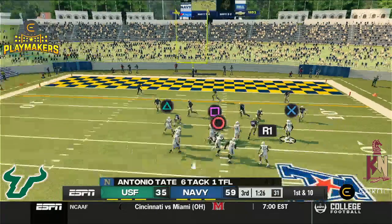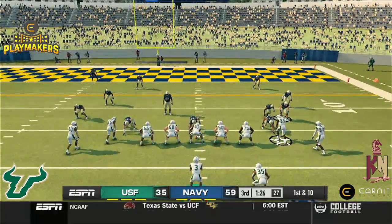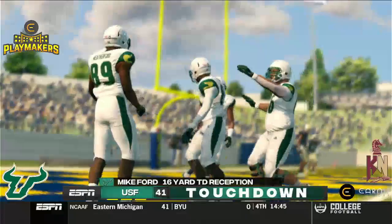Check 59. Mike is 59. Check. Throws to the receiver. Got it for the touchdown.